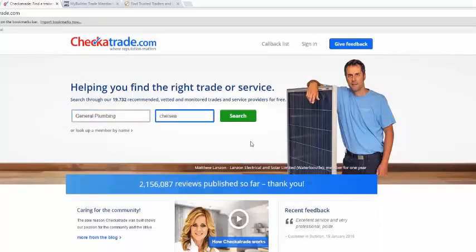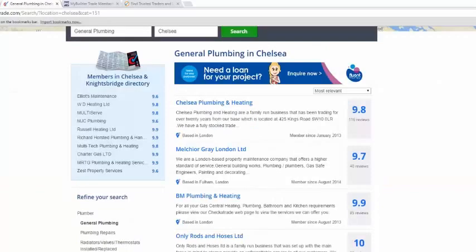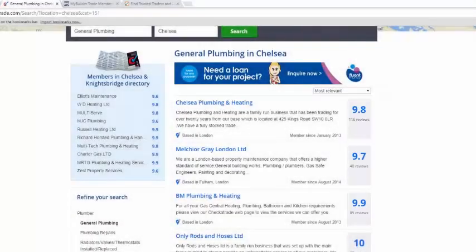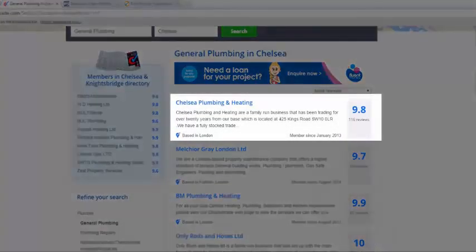Searching for plumbers in Chelsea brings up a list of plumbers in that area. And guess what? They are listed based on a number of reviews and the average rating they get. I bet you Chelsea Plumbing and Heating get a lot of business through checkatrade.com.